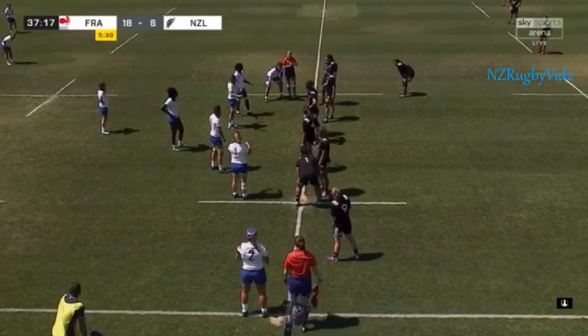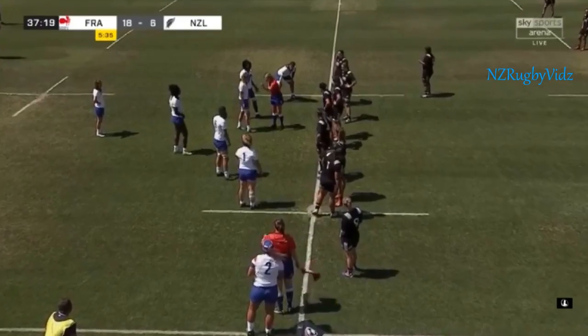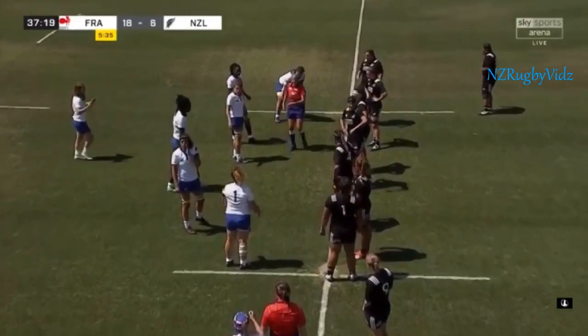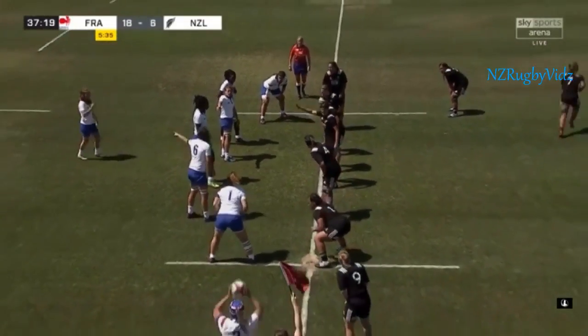And I think we're going to have to open up this tunnel a little bit. I need to see you come in sooner, please. Are you in or are you out? In, please. So Joy Neville asking France to commit to the tunnel, commit to the line out.